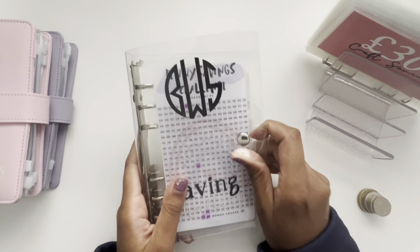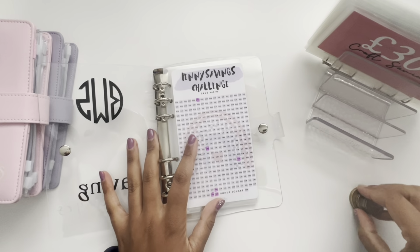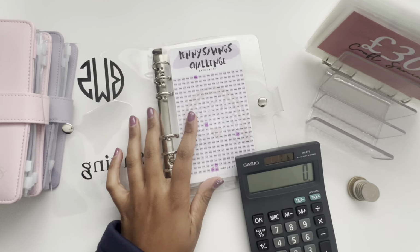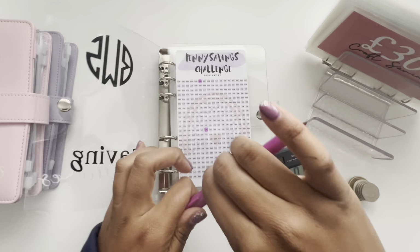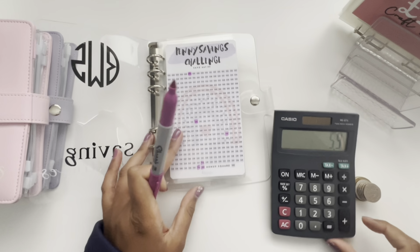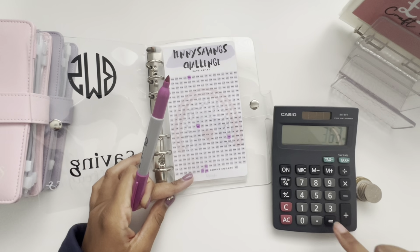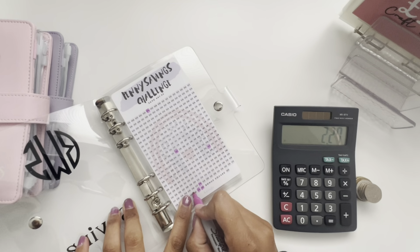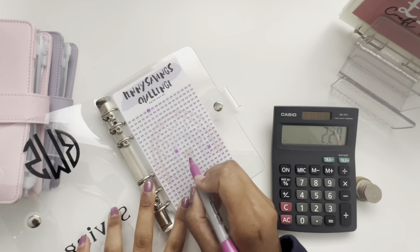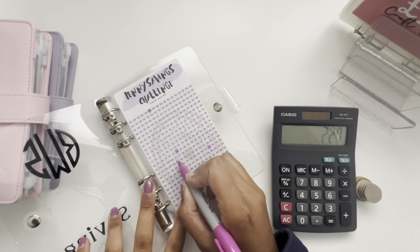So that's that. Oh, but before I close it, actually, we have got the penny saving challenges. So I've got £5.90. The next one is £3.66. Nope, £3.63. So we will colour in £3.63, and then we've got £2.27, which is there.